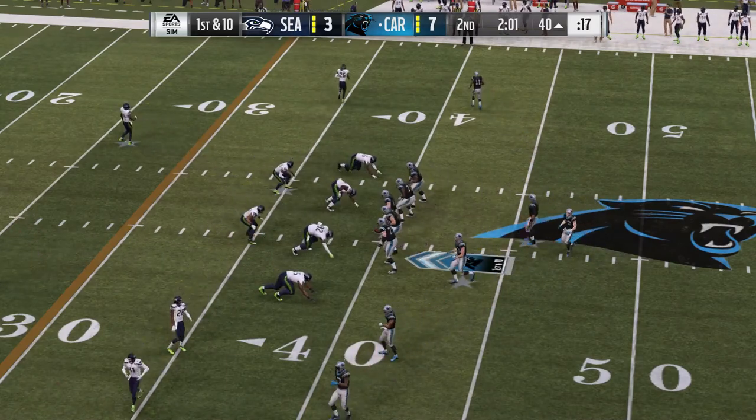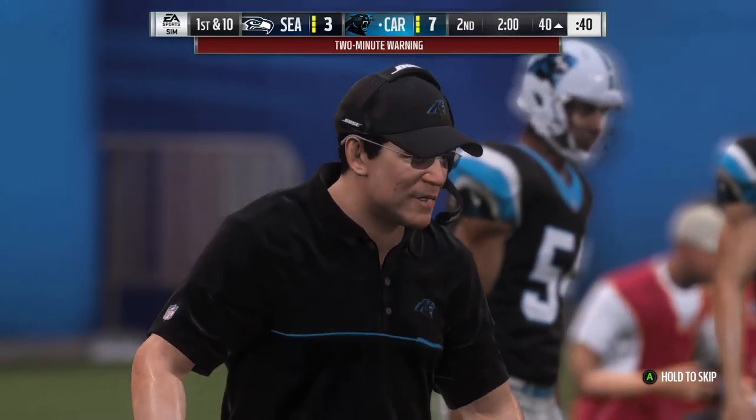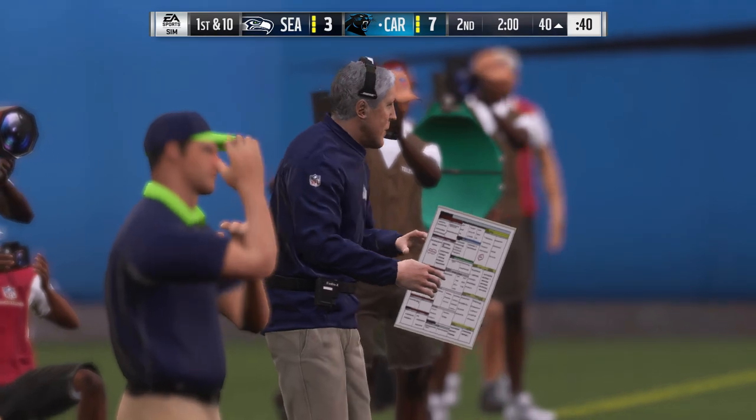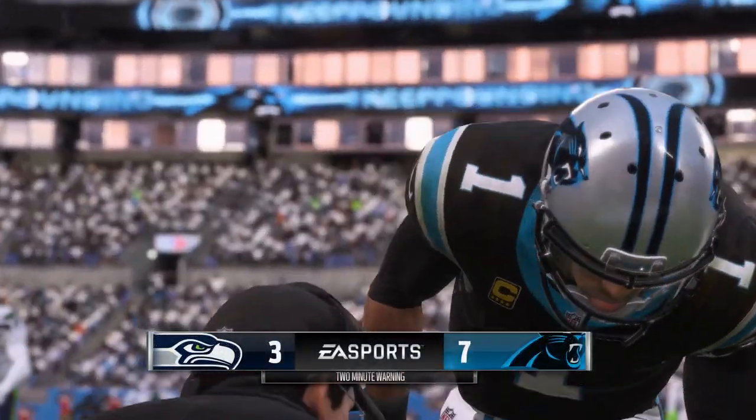Remember when Carolina did that against Denver? They lost the game ultimately. They dropped the defensive end out, and he ended up with an interception in that game in Super Bowl 50. Maybe some sort of scheme like that to try and get more pressure at the passer.